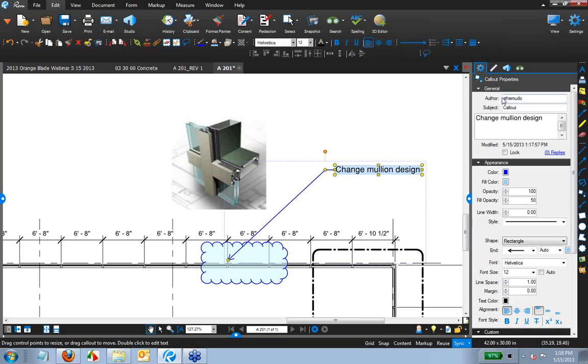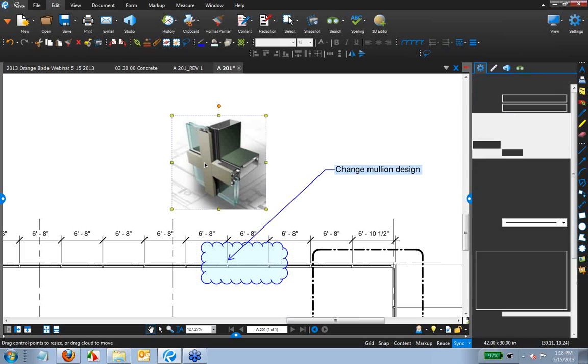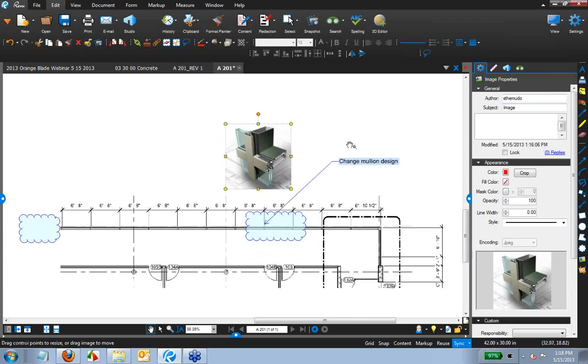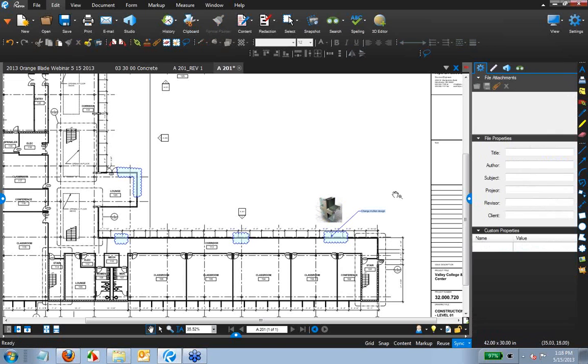You'll also notice that there's a subject and an author metadata associated with this markup. What that means is I have a couple of fields that I can sort by later by this metadata, or these little tags. So the subject for this particular markup is a generic callout. You know, that makes sense. If I click the cloud, you'll see the subject is cloud. And with image, yep, the subject is going to be a generic image. What if I know that all these comments are related to architectural comments and I want them to be categorized as such, or assign a subject to be architectural? Well, I'd like to change all those properties in one fell swoop. So how do I do that?